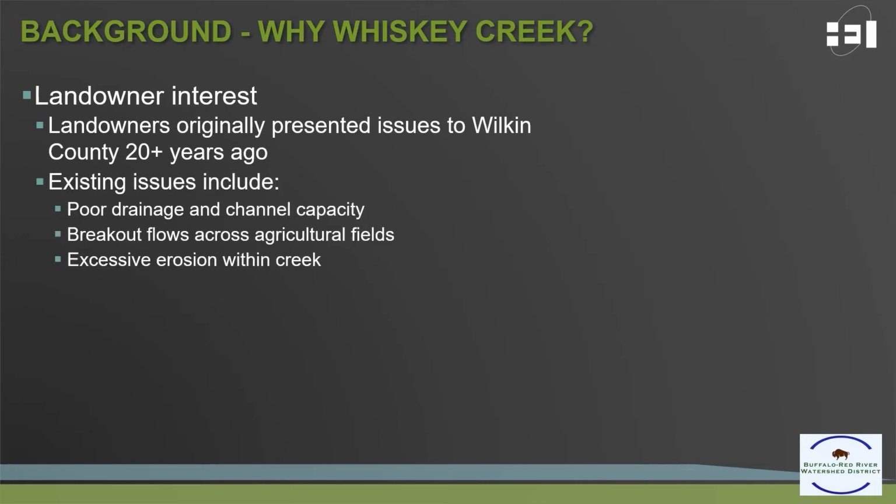And some of these problems included poor drainage and channel capacity, breakout flows across agricultural fields, and then also excessive erosion within the creek. And so touching on the poor drainage and channel capacity, we found as we got further into this project that was due to two things specifically, one of them being excess sediment that's built up within the stream, and then also the beaver dams that have been built over time within the stream itself, which is backing up water and causing those breakout flows that these landowners are seeing.